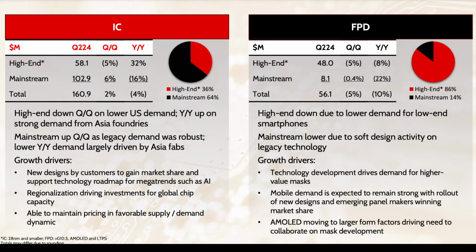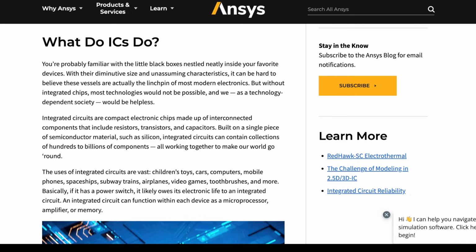However, this is quite a cyclical industry, and I believe that as the economy recovers, this FPD segment will recover as well. This FPD segment is significantly smaller than their IC segment, so let's talk about what ICs are. An IC is an integrated circuit. Essentially, it's just a type of semiconductor chip.